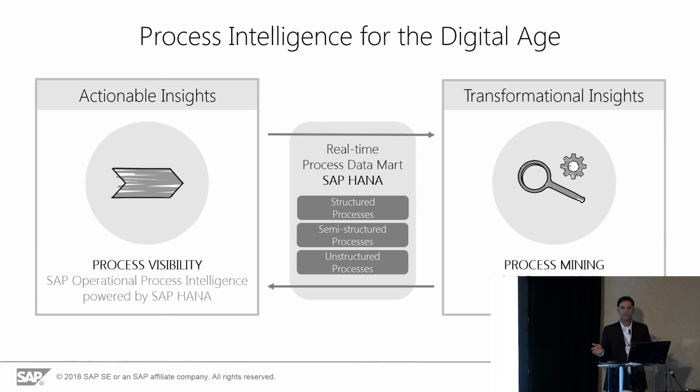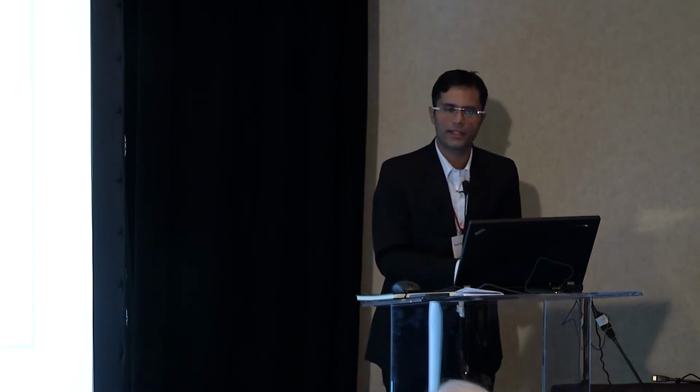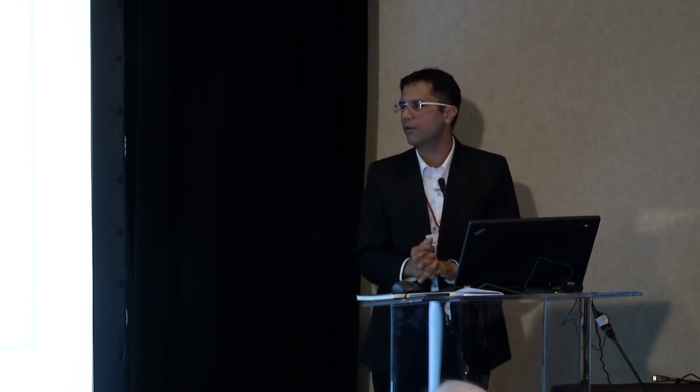Now, how is this all possible? It's really possible because of the real-time process data mart which lies in HANA. It really collects data across systems, which could be structured, semi-structured, or unstructured processes as well. If you look at BPM and other similar solutions, they're all extremely structured. But if you look at S/4HANA, the Business Suite, or any other transactional systems, they could be semi-structured to unstructured processes as well. And the idea here is to really collect this, churn it, and work with it, to make the real-time process data mart, which both the solutions work with. So both solutions work hand in hand, primarily focused on the real-time process data mart, thus enabling process intelligence for the digital age.